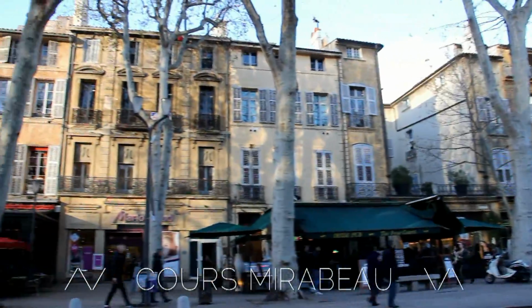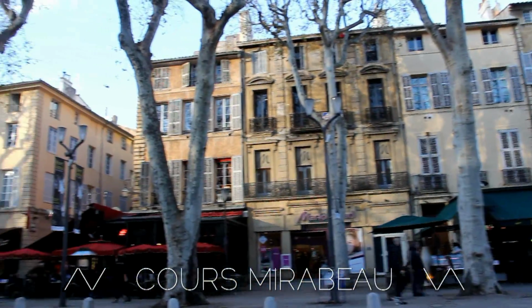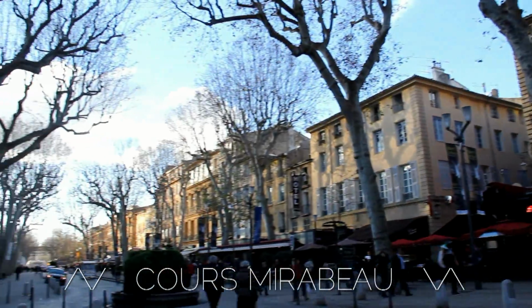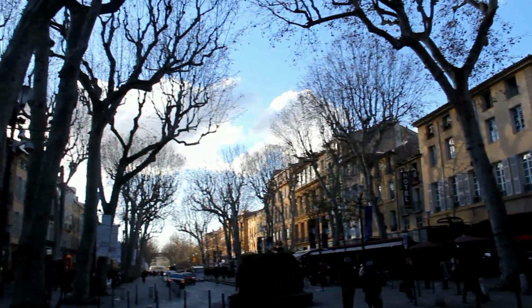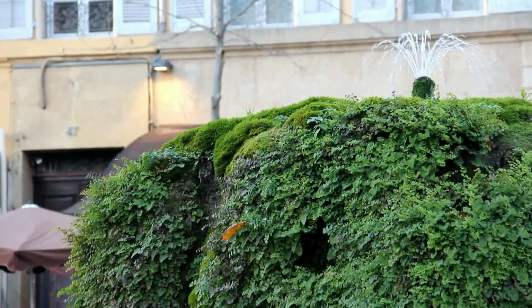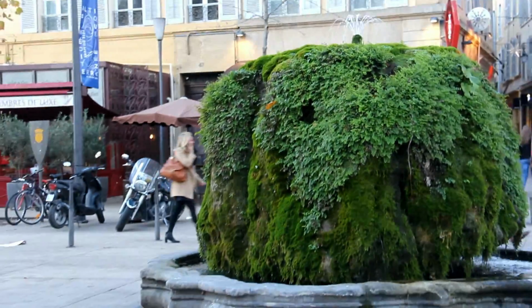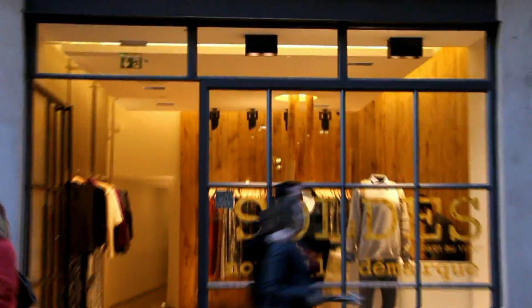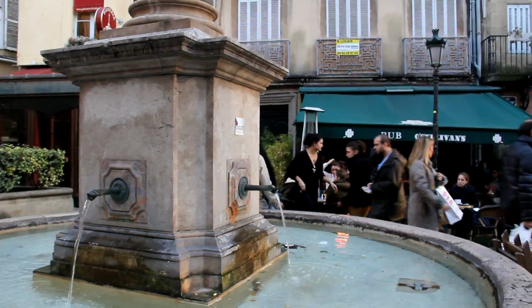This is the main street. This is the main strip. Hello, welcome. As you will see, there are a number of streets that lead off of this one where there are a lot of cool little shops, little restaurants, little cafes.